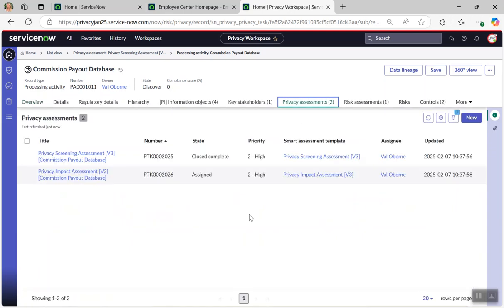Last thing I'll call out around automation, once we close the screening assessment, the privacy impact assessment, which also is powered by Smart Assessment Engine, was automatically issued. Although short and sweet, this was a demo to give you insight into the cool new enhancements we've released for privacy management as part of our Yokohama release.